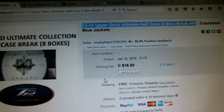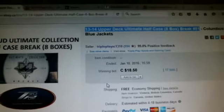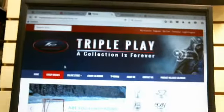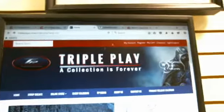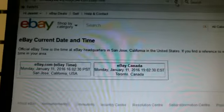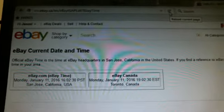For the people that did it on the auction, I think there were 6 or 7 teams left over from the website that finished yesterday, January 10th. For those of you who did it on our website, you went through the group breaks page, and thank you for using the website. Right now it is Monday, January the 11th, 2016 at 4:02 Pacific time.